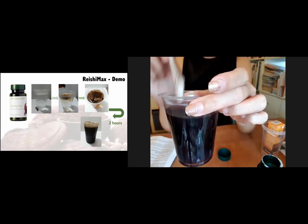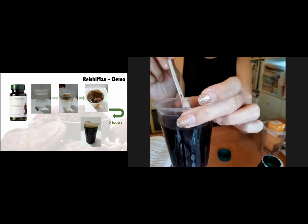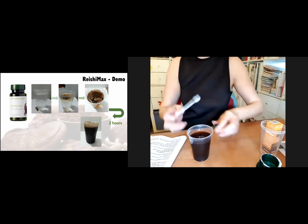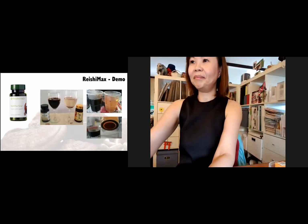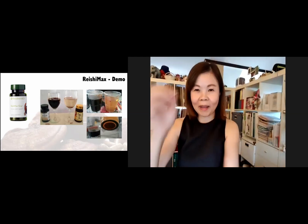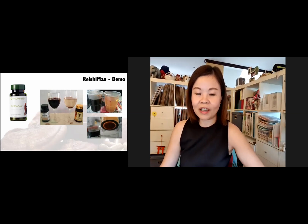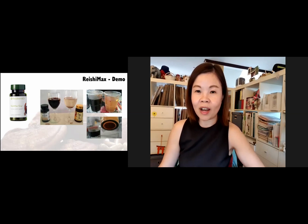This ensures that whatever Reishimax capsule we take, our body is able to absorb it very effectively. This is very important, so I'm going to show you the next slide. This is other competitor brands. Sometimes a competitor gives you a capsule, but they don't remove the active ingredients from the spore casings, and then they just serve it to you. Everything is going to settle down, which means it's going to be passed out from your body, so you're not going to derive any benefits from taking the product. That's not what we want.